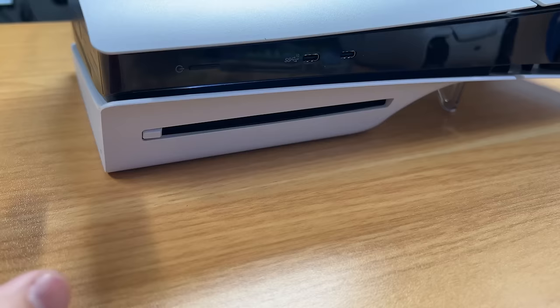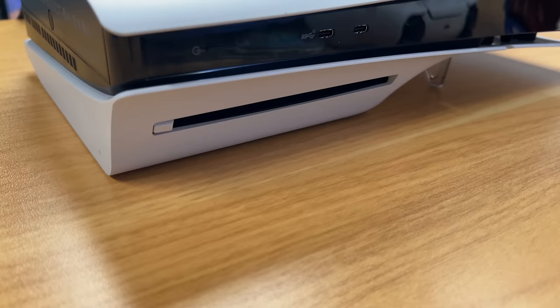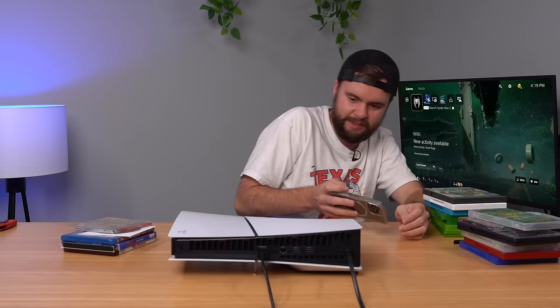I do want to point out something that I've been noticing on the PS5 Slim disc drive. I've noticed this on both consoles I have, and I noticed it before I started messing with the drive: the disc is tilted downward when you eject it, which is not a big deal, but just strange.